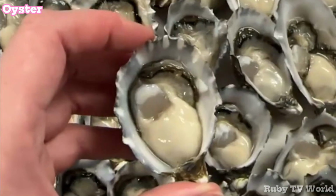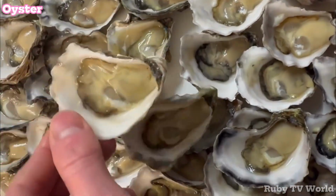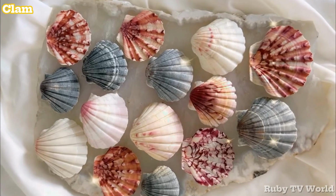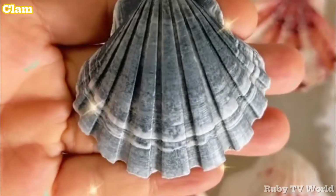Oyster. It has a rough shell. It makes pearls inside. It lives in shallow seabeds. Clam. It's round and has 2 shells. It hides in the sand. It opens to eat tiny plankton.